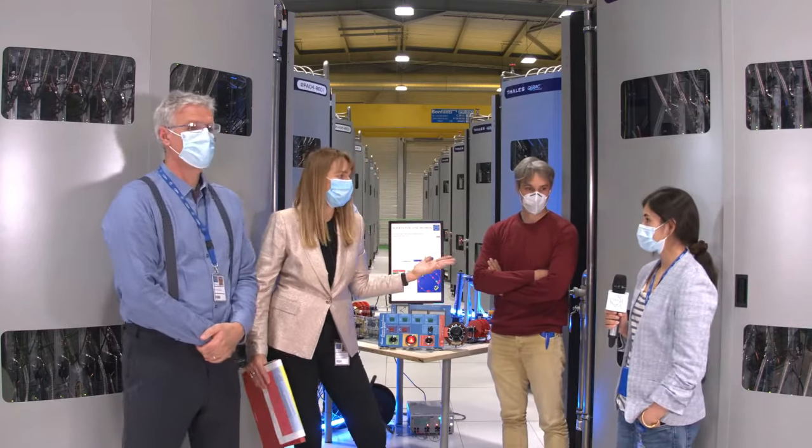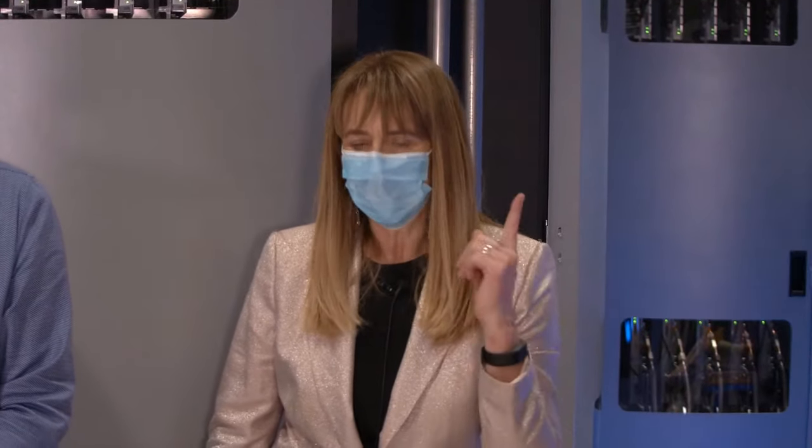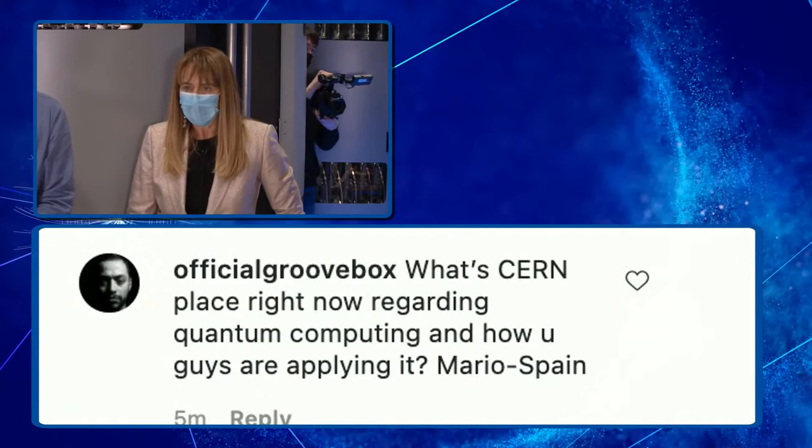So they can be transformed. Yes, as many particles as you want.